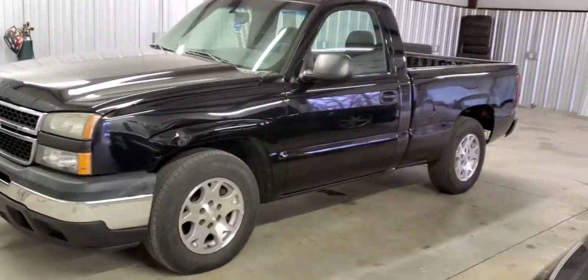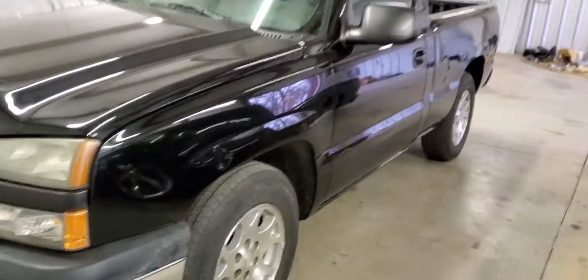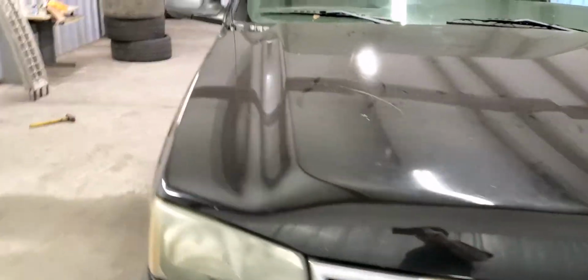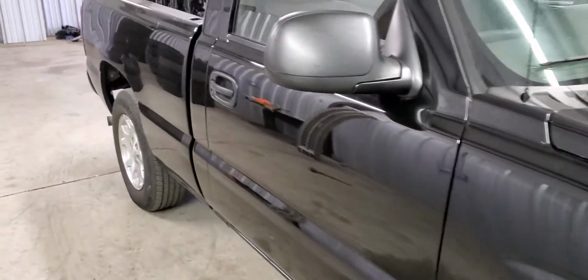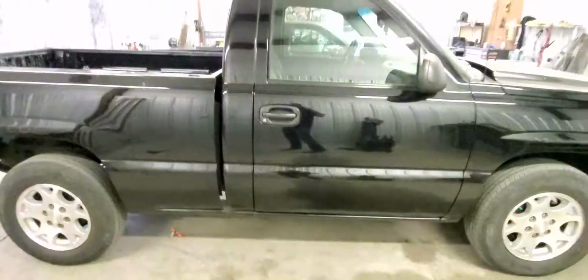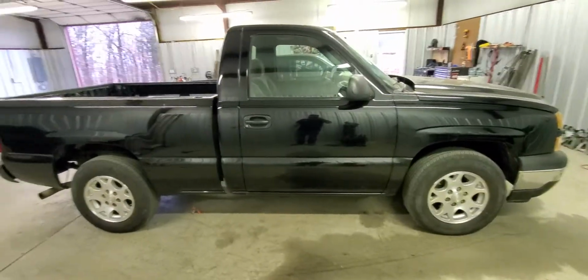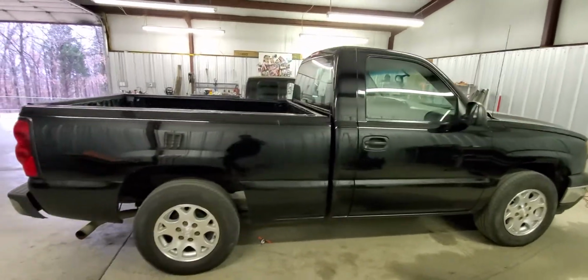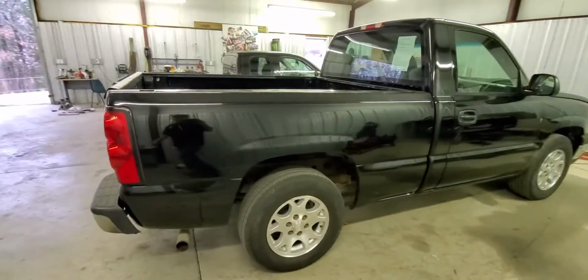Well, I got a new project here. I just had to cut off the catalytic converters. They were kind of stopped up. Did an oil change, spark plugs, and so on and so forth. Actually, I didn't buy this truck for the motor at all. It's got a V6 in it. I just need to putt it around a little bit.